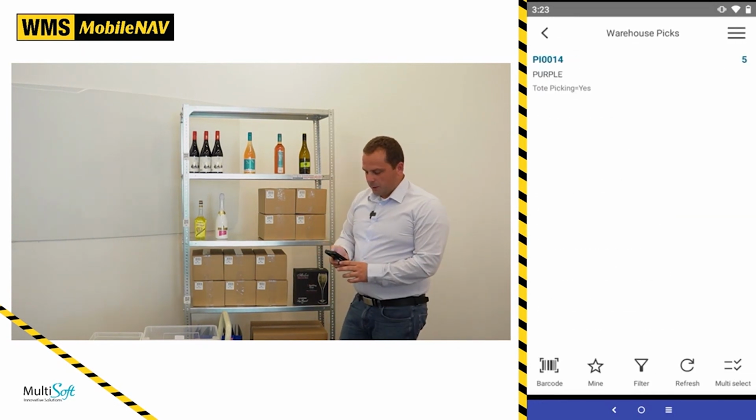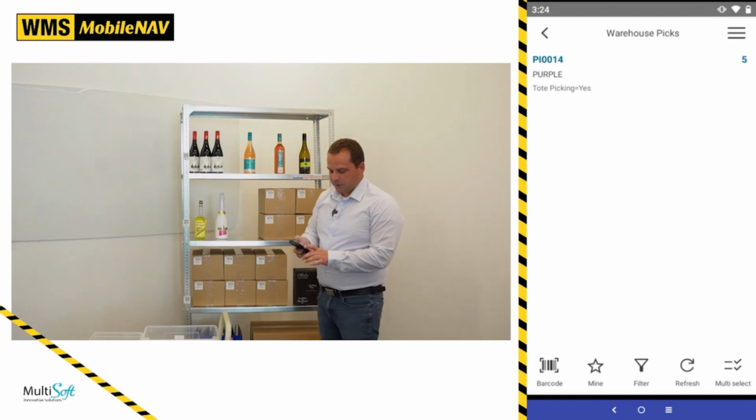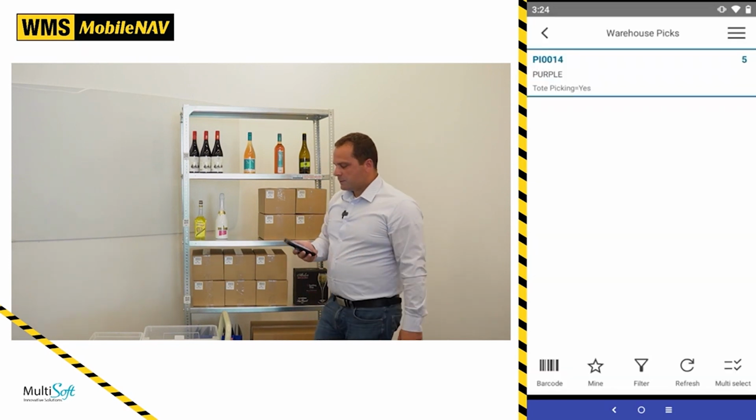And you can see that I'm having one warehouse pick, and on the line you can already see that this is something different because there is a new flag called Tote Picking, and it is saying yes. So this is a special pick. I will need Tote Picking on this one.